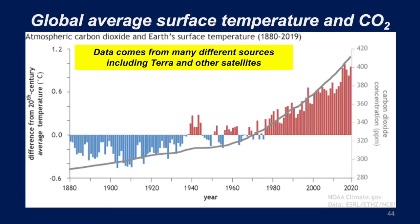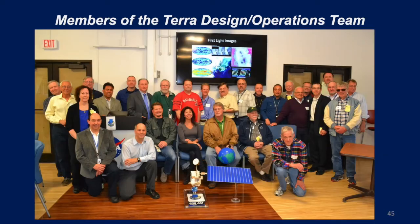And then here you probably have seen some plots like this, where the colored bars indicate the average surface temperature of the Earth over a long time. And we all know that that temperature has been going up and up and up. Every year it's pretty much a record. And also looking at the gray line, which is the concentration of carbon dioxide. So data for a plot like this comes from many different sources, including Terra and other satellites.